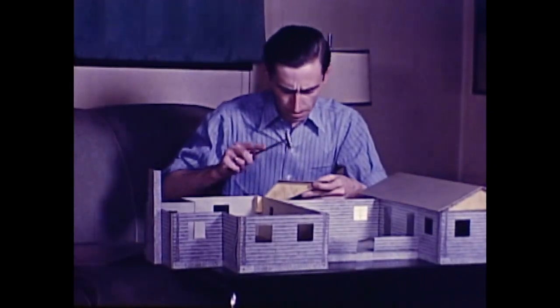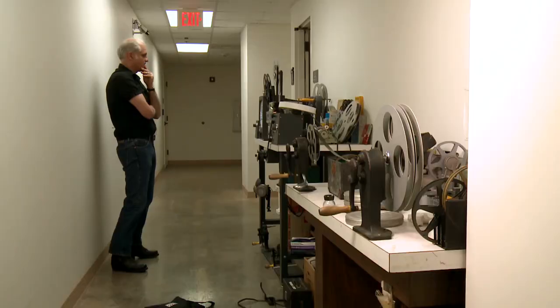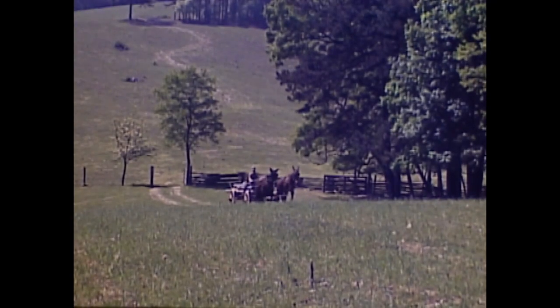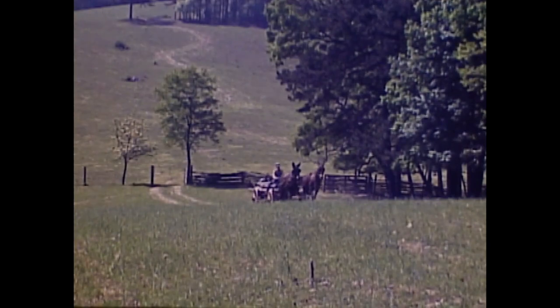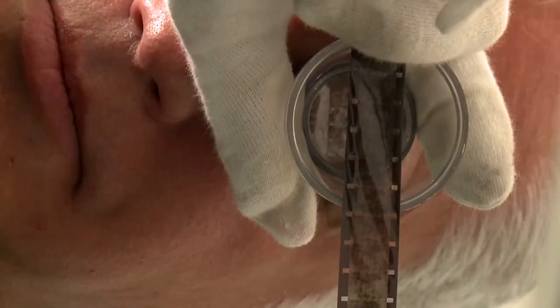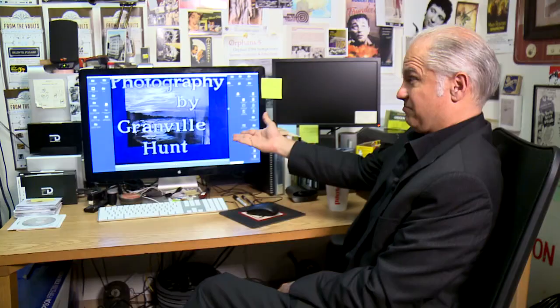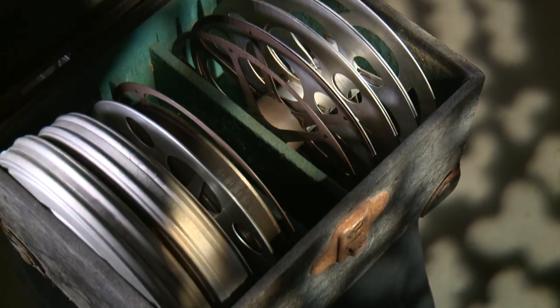"They're designing something. Hauling logs on an old-fashioned horse and buggy. This is amazing. Historically valuable. And my goodness, you have to keep in mind that these are one of one. There are no other copies out there." This significant discovery comes complete with a signature. "We're able to find out who shot these films. As you can see, this particular fellow here, Granville Hunt. Pretty fascinating. I can't wait to go through the rest of these reels."